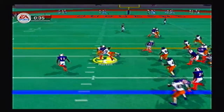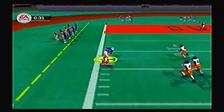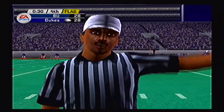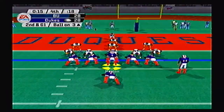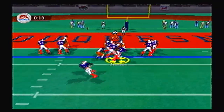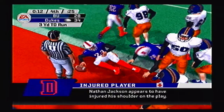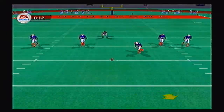Duke's just looking to run out the clock here. That is pitched somehow, and Pittman is in the open field down to the 11-yard line. Unbelievable play. That is a face mask on the tackle on the quarterback. But it doesn't matter. 15 seconds to go. They'll hand it off to the fullback, and he will get it in the end zone. That is a touchdown for the Dukes. They go on top, 35-28 with 12 seconds to go.